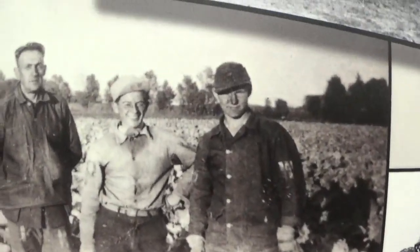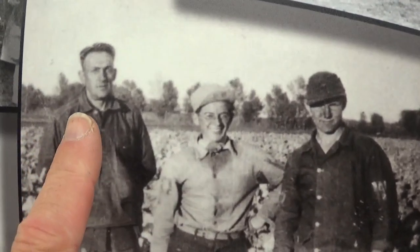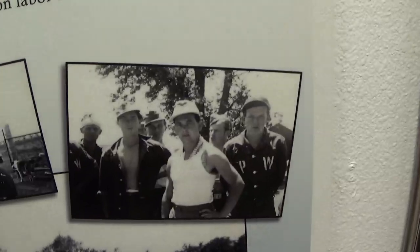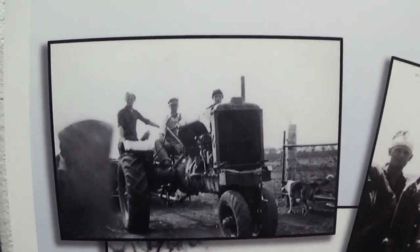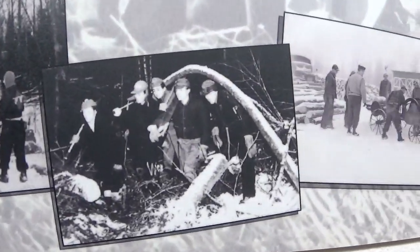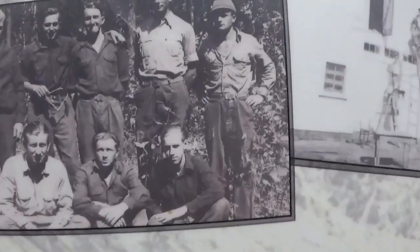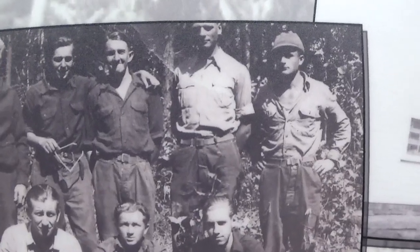Here's another duping delight. This one looks a little more like a prisoner of war. Somewhat duping. Pretty happy prisoner, right there.